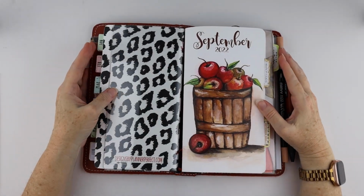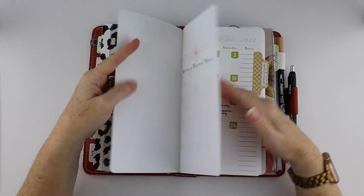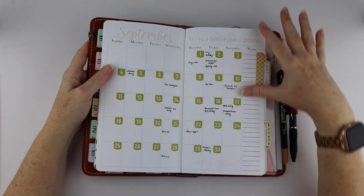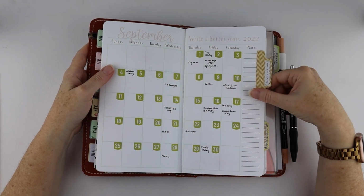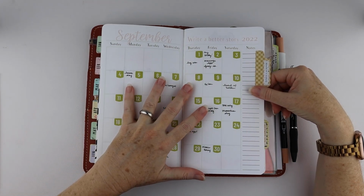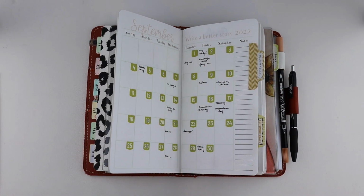For my September book, I've gone ahead and set this up. I wanted to film this last week, like a full setup with me, but I was just not feeling good. And I still needed to kind of get going on my month. So last month I left this blank because I thought I was going to use it for kind of writing down what we ate. But that did not work.